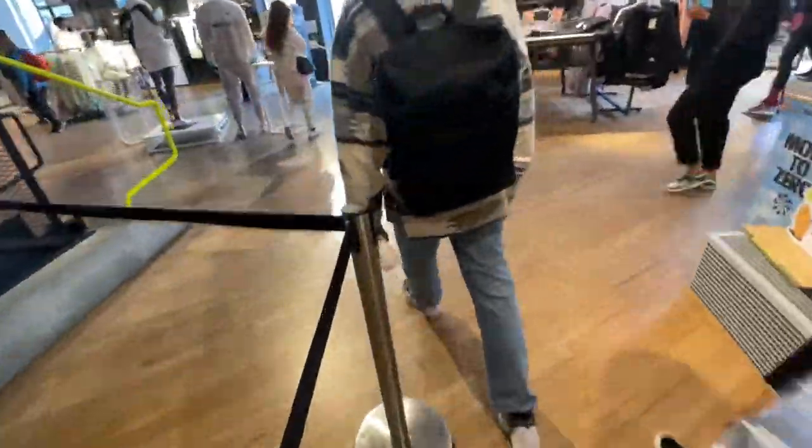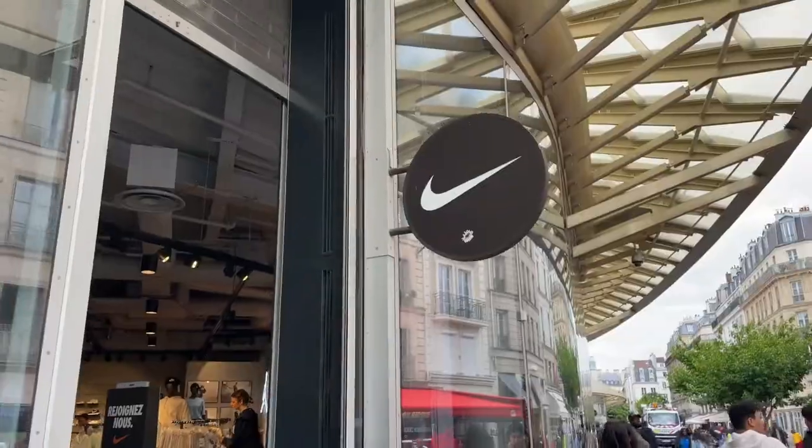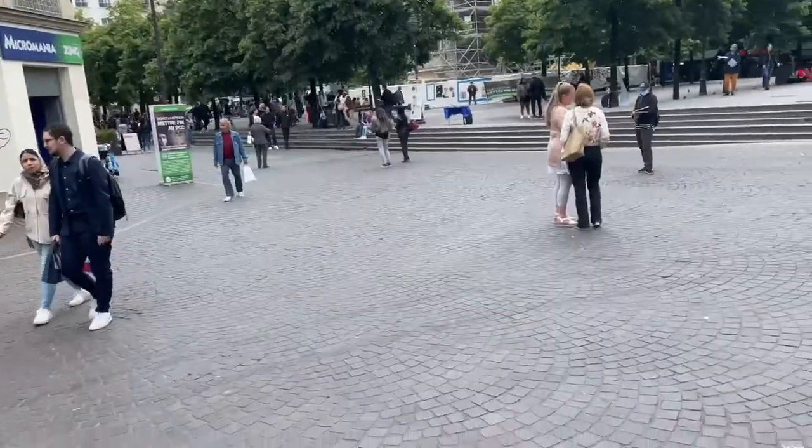We're going to go upstairs. And another pair. Goodbye Nike and off to Size.